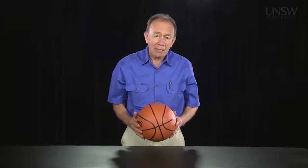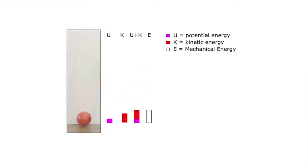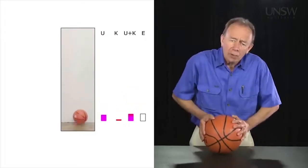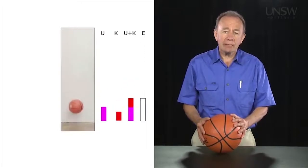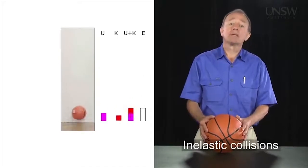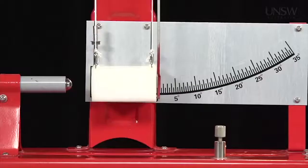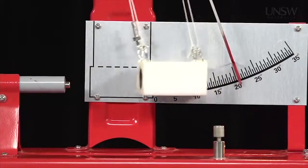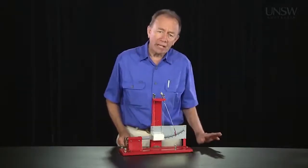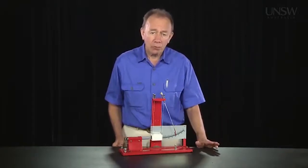Spacecraft-planet interactions are elastic, but ball bounces are not. The ball is springy, but the deformations are not completely reversible, so some mechanical energy is lost in each bounce. These are inelastic collisions, but not completely inelastic. Here's a collision that is completely inelastic. The ball lodges in the pendulum and they travel together. Remember, not all kinetic energy is lost because the centre of mass kinetic energy can't be lost without external forces.